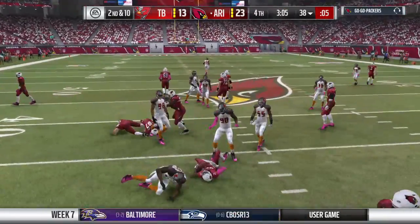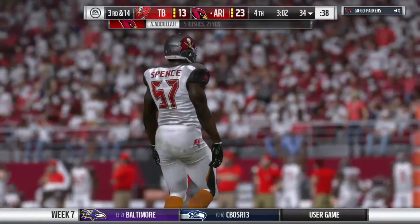This is a new one. And he is going to lose yardage here. It's a loss of 4.